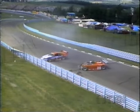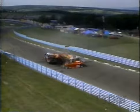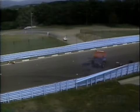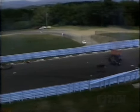Well, that's Steve Millen in the number 1 car, and Brent O'Neill. They've made contact. Steve's backing up. Here comes Johnny O'Connell, nowhere to go. Hits Millen's car at a ton. I mean, 140, 150-mile-per-hour hit right there. That's O'Connell going into the guardrail with the car on fire, just starting fire. Totally destroyed race car right there.